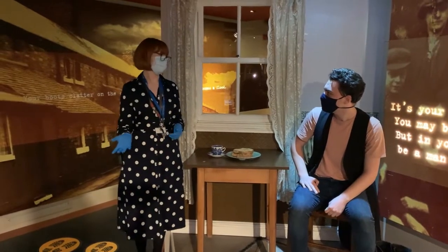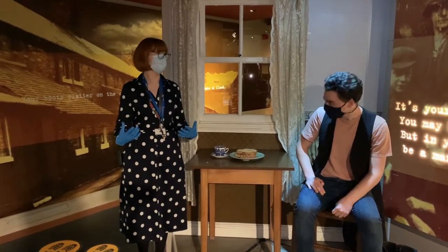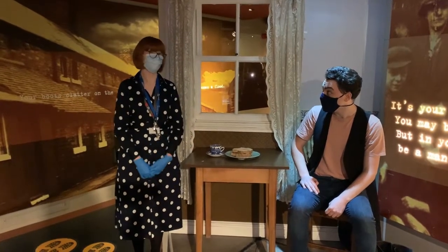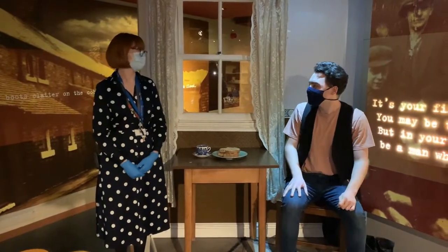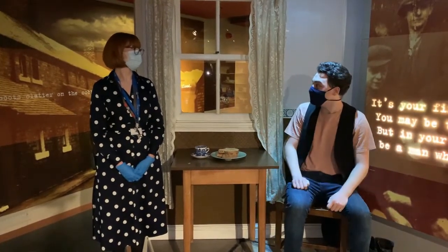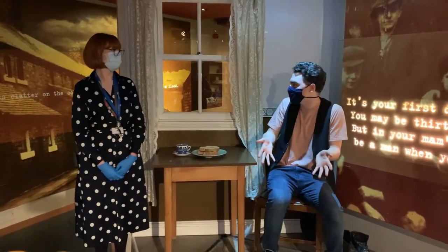So I'm a curator here at Woodhorn Museum, and this gallery is called Coal Town because it's about Ashington, the local town that's right next door to Woodhorn. It's called Coal Town because Ashington was the largest pit village in the world. Really? As in the entire world, like the planet? I don't think so, yeah. That's amazing. Ashington's only a small town and it's got the largest coal pit in the world. So I'm just here in the living room where the miners would live back in the day.